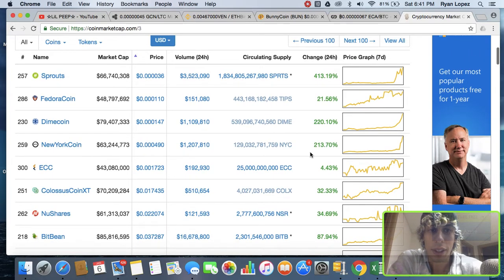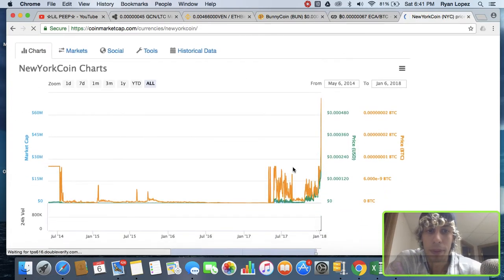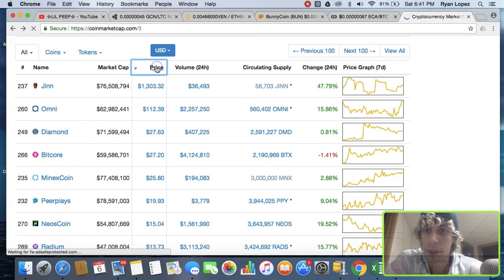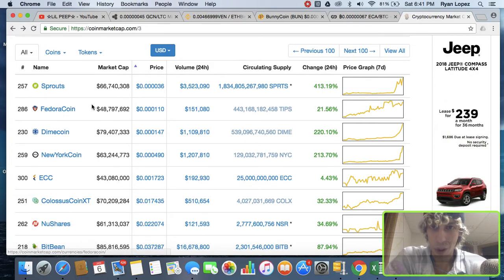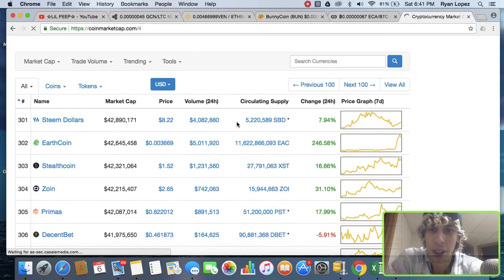I was looking at New York coin last night, and it was at like 40%. Now it's at 213%. New York coin, it's already ran 213%. This ran 220%. This one ran 413%. Fedora coin would look the most interesting here because of the cheap price, and it really didn't run that much yet. But the one thing I see that I don't like is that it doesn't have that much volume. 151,000, that's just not really too much. Let's go to the next page and see what we can find.